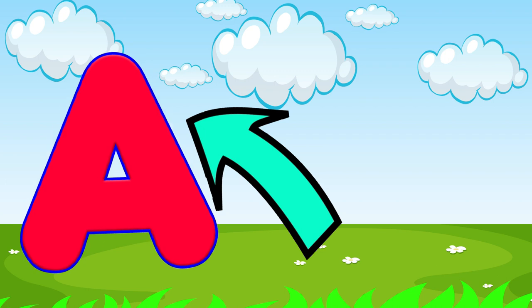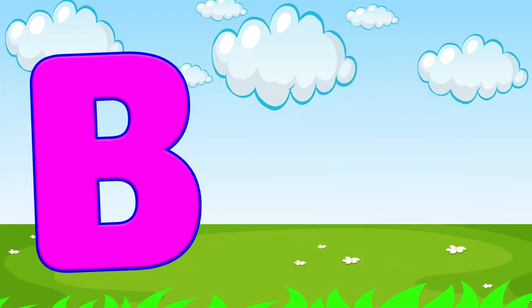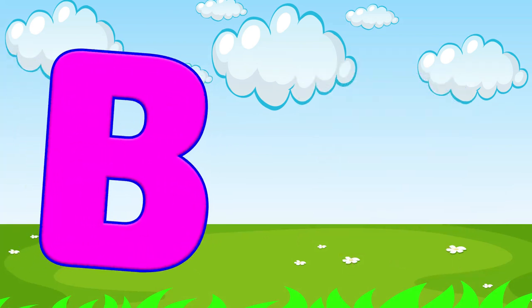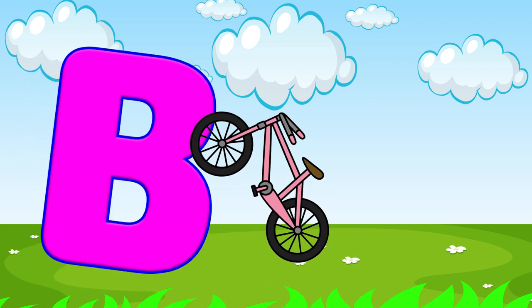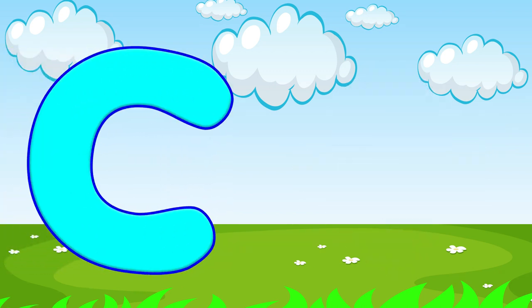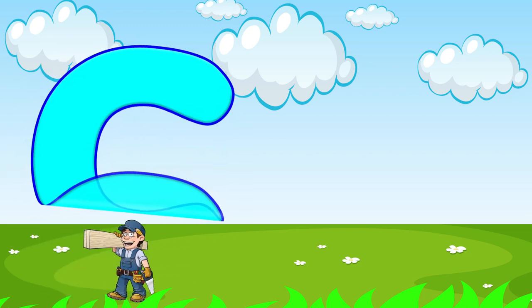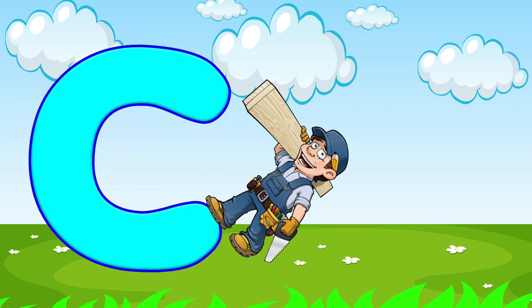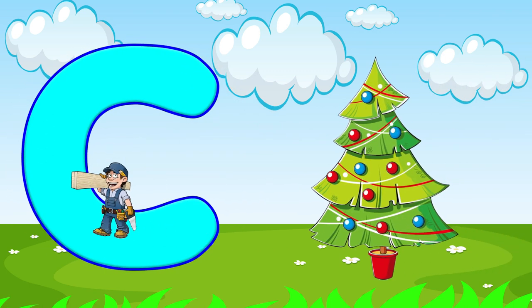Arrow. A for art. B. B for bicycle. B for bird. C. C for carpenter. C for Christmas tree.